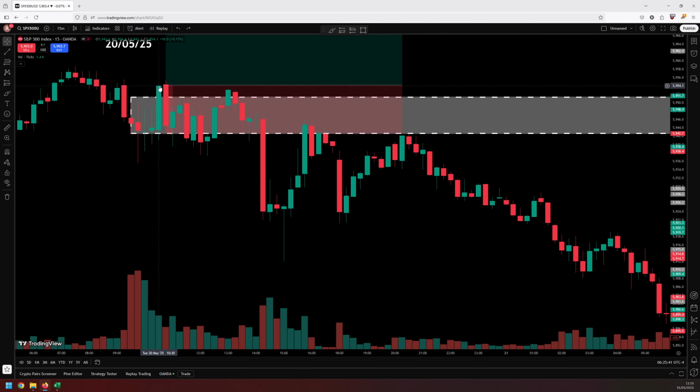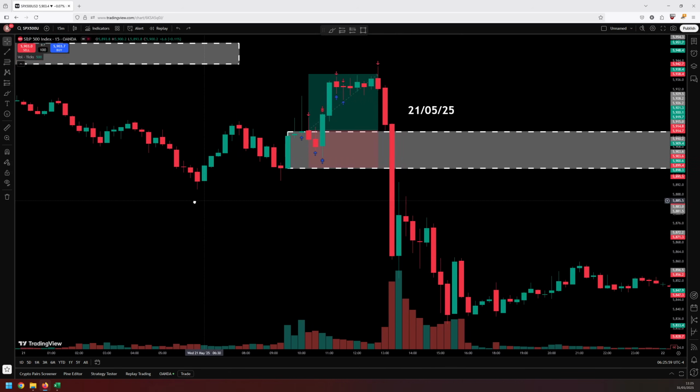I had a breakout, closed above, took that trade here, and it just immediately turned around. It was maybe in profit by a tiny amount here for this wick, but then it just went on and got stopped out. So nothing more to say on this day. We move on to the 21st.